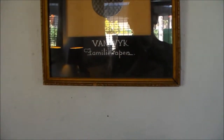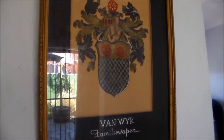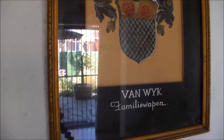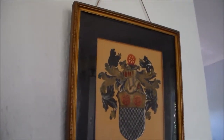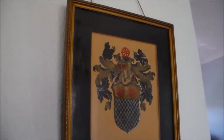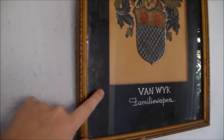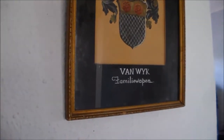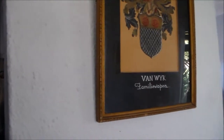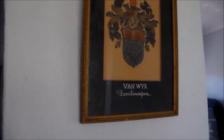As you can see over here, we have the Van Wyk family crest. This was hand painted by Fransje's grandfather, and Fransje salvaged that from their parents, because I think they actually wanted to throw it away, and he said no, he wants it. So I love that. I use this as inspiration for a lot of our decor. You can see the very dark navy and the gold that goes with that. You'll see those colors as well. This looks very old and tatty, but that's just because it's almost 100 years old, and we cannot remove it from this frame at all because it will just crumble. So yes, we're very proud to be the owners of this family crest.